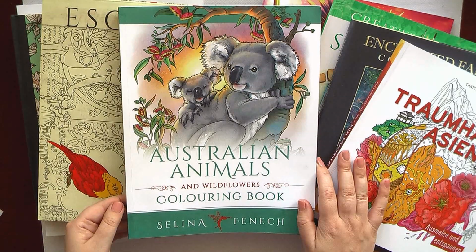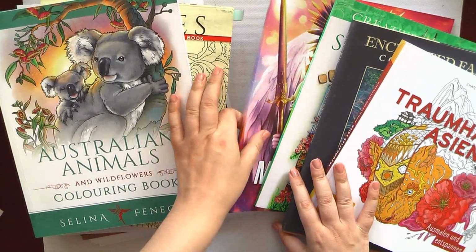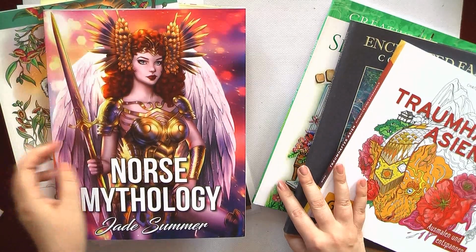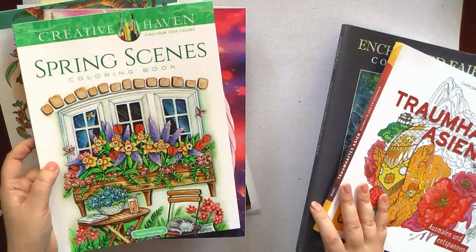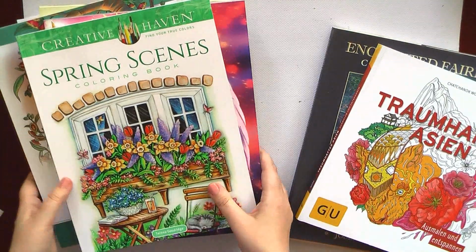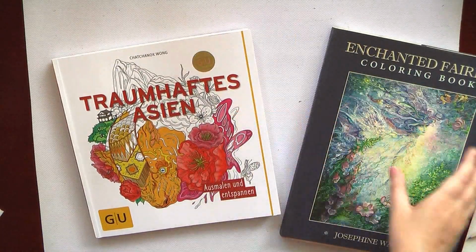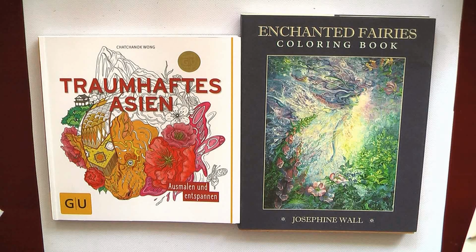I have a selection of other books which I promised to color for my patrons or where I have amazing spring pictures. I also hope to proceed coloring in Norse Mythology. I want to start coloring in my Asian book and I hope that I will be able to color in some of my loved but a little bit abandoned books like this book of Josephine Wall.